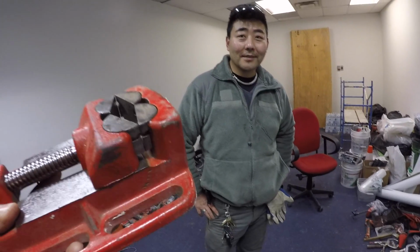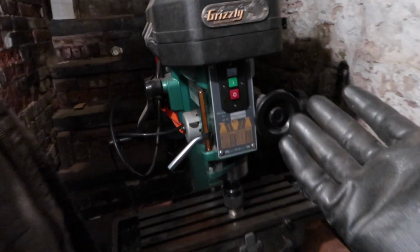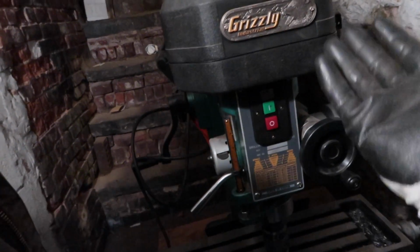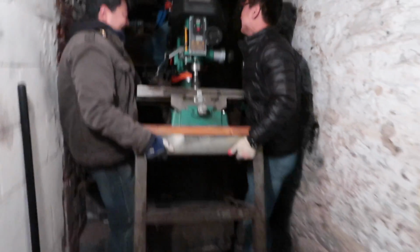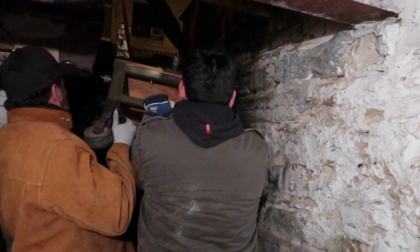Yeah, I'll take the Grizzly. You can have it. What do you mean? I don't need it. I got a Bridgeport. You want it? You can take it. Let's lean it back and then see how much it takes to go up one step. And then one step, and then one step. Goodbye, Grizzly, to its new home. Thank you, Jimmy. Thank you.